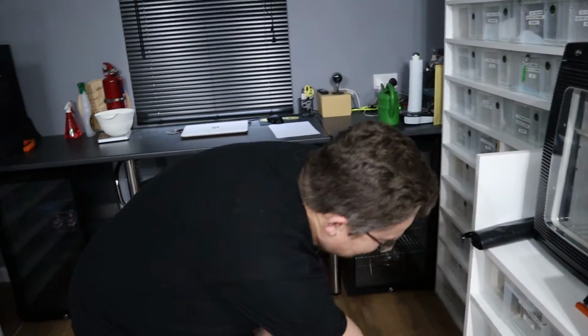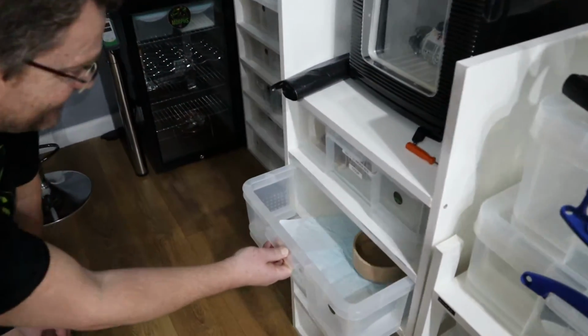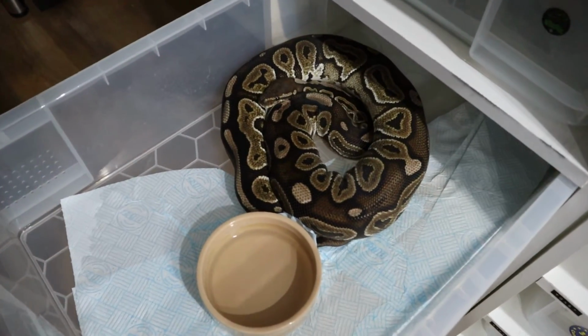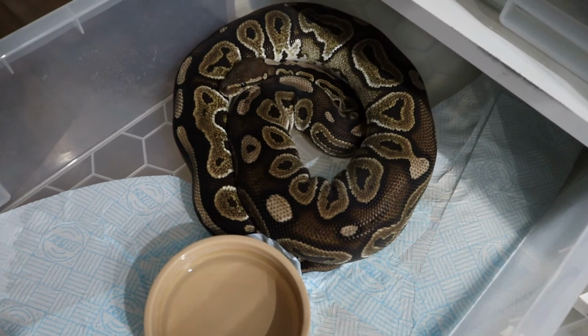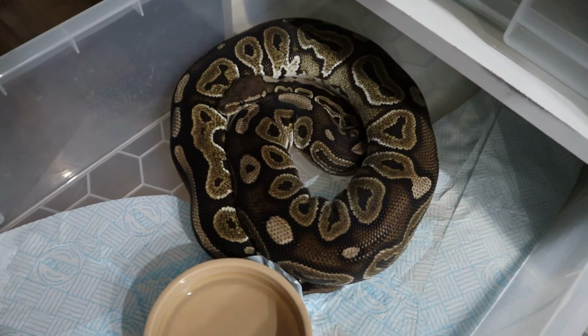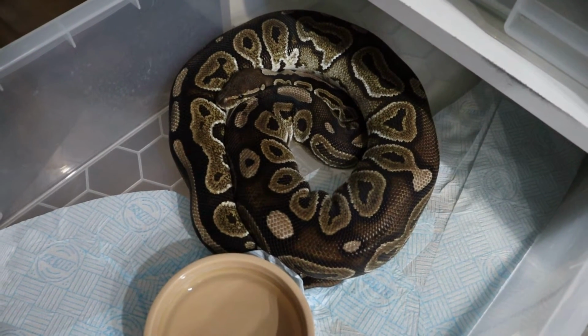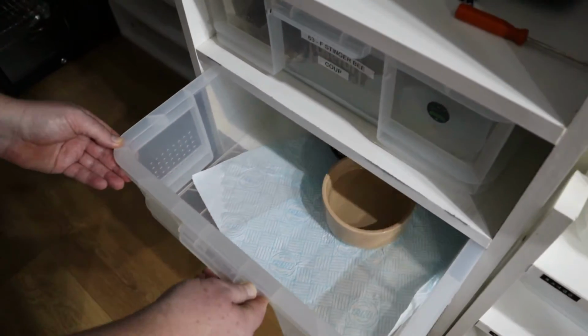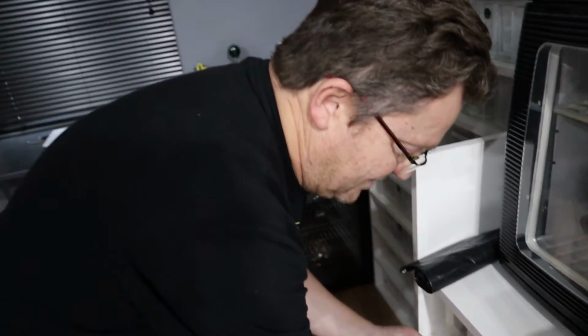I think we've got Toast. See what she's up to. We're hoping that she's going to give us an ovulation soon. She seems really happy and chilled, getting ever healthier, and she looks so good. I'm really pleased with her. We'll push her back. So that's all good.